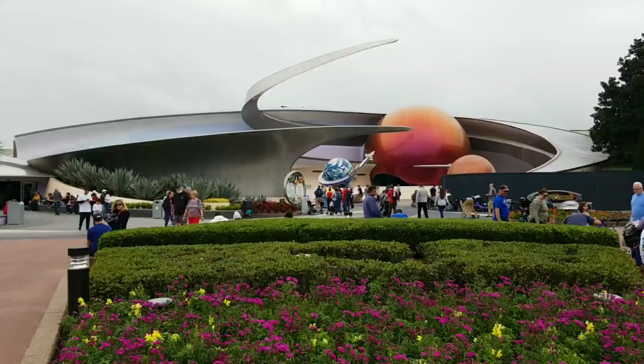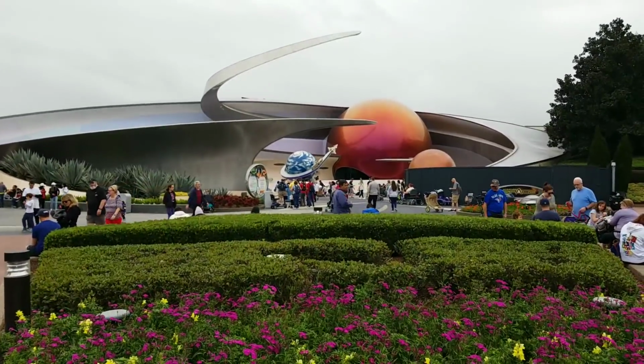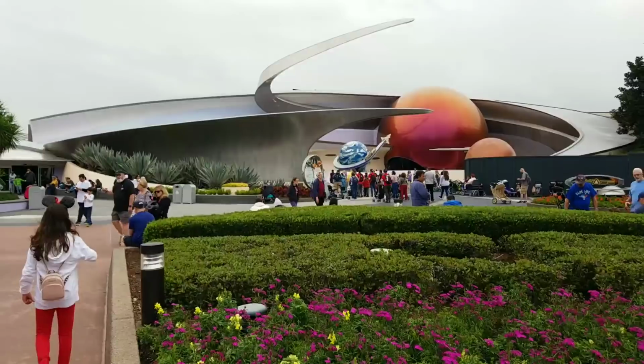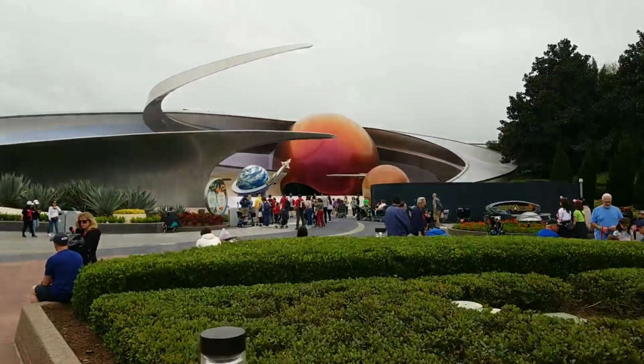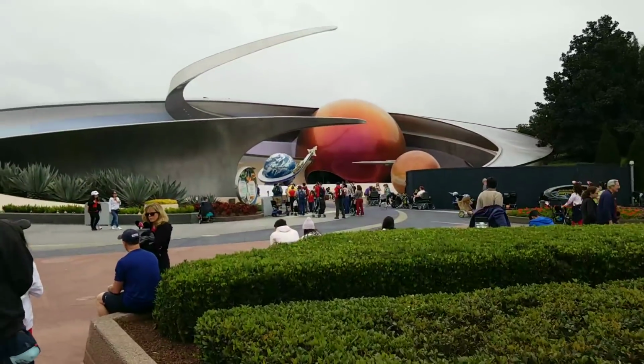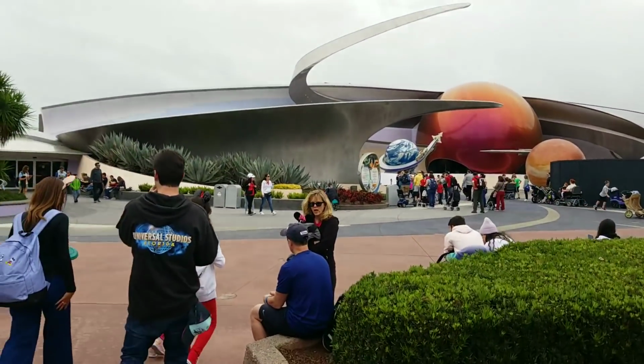Not much happening with Mission Space. This is all pretty much going to remain the same. They took away my Horizons. Please bring back Horizons somewhere in any shape or form. I would love that so much.